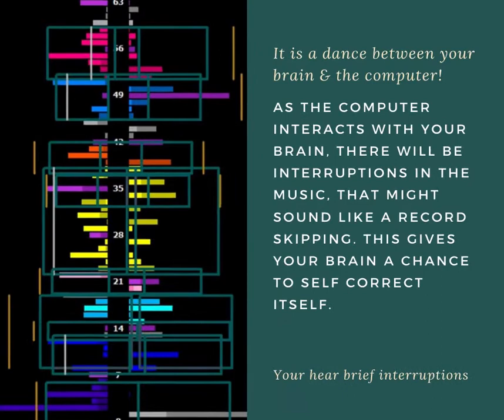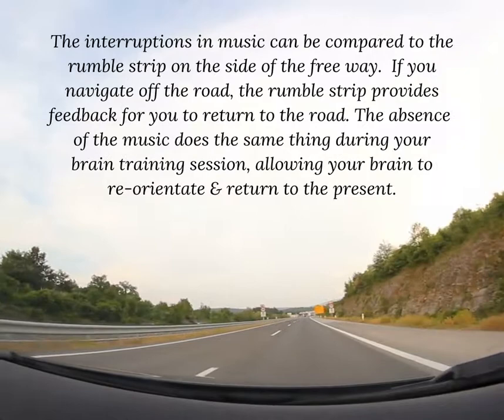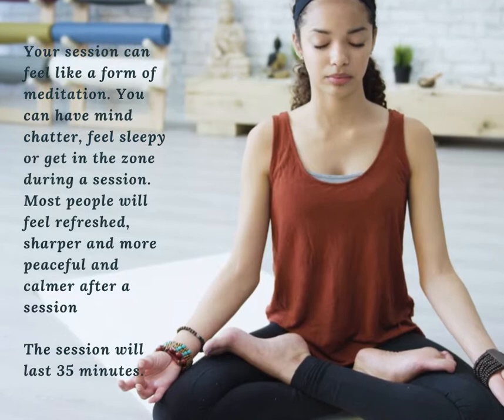As the computer interacts with your brain, there will be interruptions in music that might sound like a record skipping. This gives your brain a chance to self-correct itself. The interruptions in music can be compared to that of the rumble strip on the side of the freeway. If you navigate off the road, the rumble strip provides you feedback for you to return to the road. The absence of the music does the same thing during your brain training session, allowing you to reorient to the present. Your session can feel like a form of meditation.